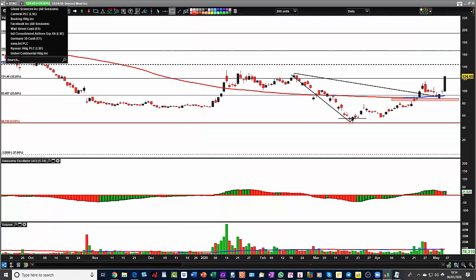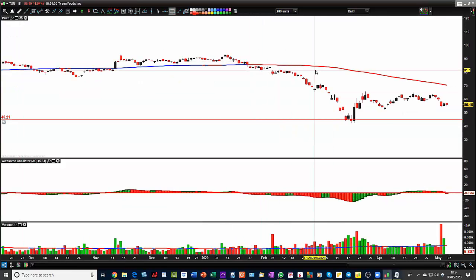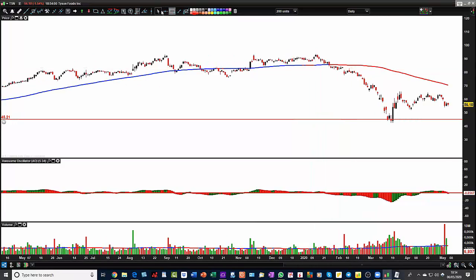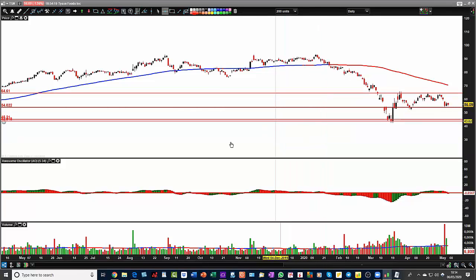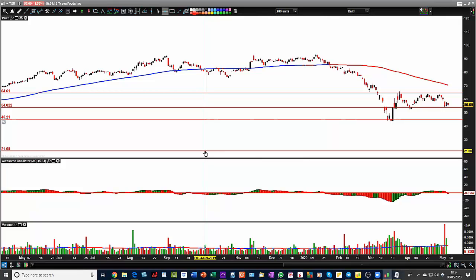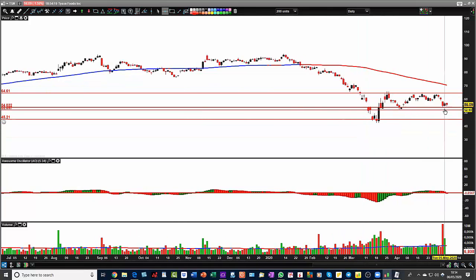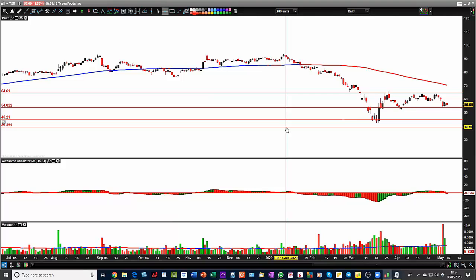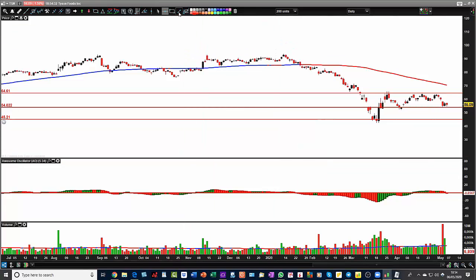I was looking at this one, Tyson, TSN. They came out with results a couple of days ago, I think. I think that's got some potential. It closed the gap on Monday, so I think it must have given results then. Closed higher on Tuesday, sideways at the moment. I'm going to keep an eye on that one, because if it starts to close above this little area here, I think that could do quite well.